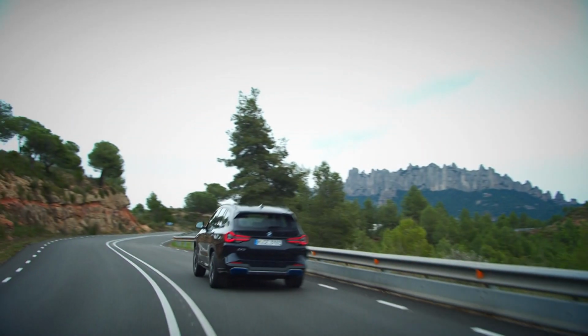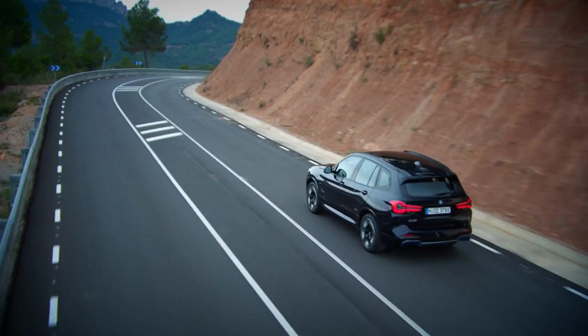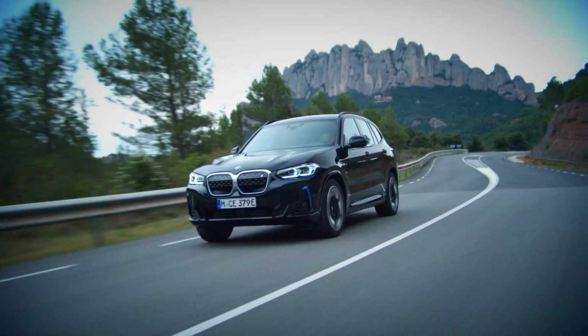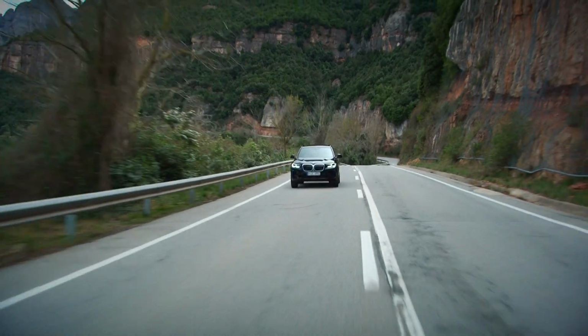Powering the iX3 is an 80 kilowatt-hour battery, with drive going to the rear wheels. It produces 282 brake horsepower and can hit 62 miles per hour from rest in under 7 seconds. The range is decent enough at 279 miles, although that won't be troubling rivals from Tesla or Jaguar.